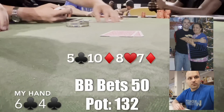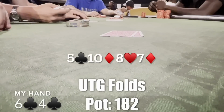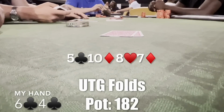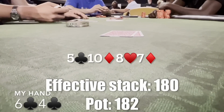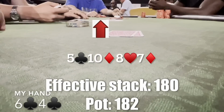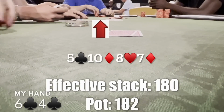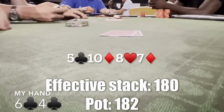He's one of the last people I want to make money on because he's a really great guy who deserves great things in his life. But unfortunately this time I got lucky on him. Under the gun folds and now I see his stack. He has like 180 behind. I'm between calling or shoving all in and I decide on the second option.